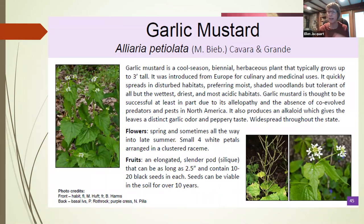One way to identify it and separate it from a species that looks similar: the flowers you can see are small white petaled flowers held in clustered racemes. And those turn into fruits that are these long, narrow pods called siliques. Each one will have 10 to 20 black seeds in it. And the seeds can be viable in the soil for over 10 years.